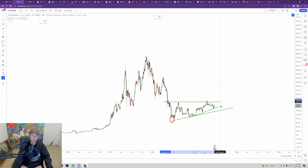And I do believe that once we break out of this $2,000 level, I think it's a given that ETH is going to have some serious markup up to $3,500 and $3,600.